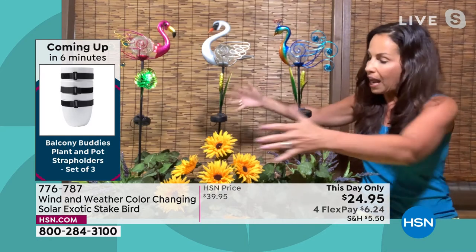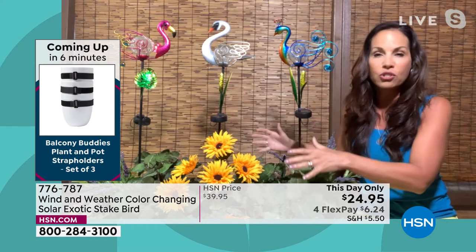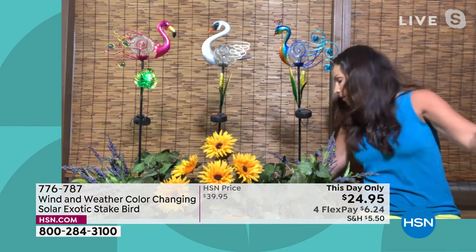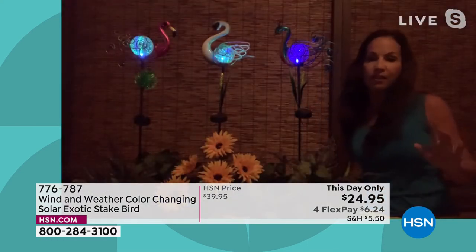So this is great. I have them in a faux planter right now. You can do just greenery, you can do just flowers. I know I'm in Florida, I don't quite have flowers yet, so I had to go with faux for today. But there's so many choices here. And let me hit this button. Look at that glow. Isn't that so beautiful? Oh my gosh.